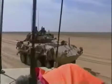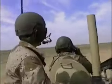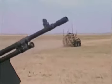The LAV saw extensive combat during 1991's Operation Desert Storm. The conditions in Saudi Arabia, with its hard desert soil, proved advantageous to the LAV's wheeled configuration. LAVs were used in many engagements, from the first encounters with the Iraqi forces in Khafji to the final assault on Kuwait City.